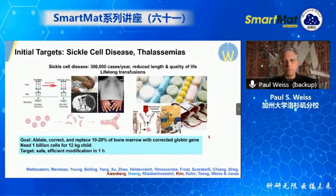Okay, so back to this. Now for sickle cell, there's just a single gene mutation that miscodes hemoglobin, and when there are hypoxic conditions, the red blood cells form this characteristic sickle shape. In the developed world, that reduces the life expectancy of patients to about 40, and they need blood transfusions regularly. That also causes problems and associated infections. In the developing world, life expectancy is more like 10 years old. And so replacing only 10 to 20% of the bone marrow with a correctly coded gene would be a cure and eliminate the need for further transfusions.